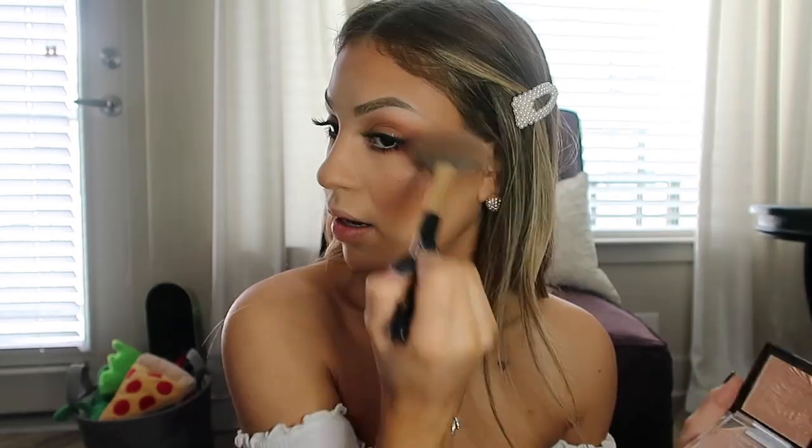Alright, so for highlighter, I'm going to be using the Wet n Wild one in the color Precious Petals. This is such a good highlighter. Oh my god. So for my inner corner highlight, I'm just gonna be taking the same highlighter and with my finger, I'm just popping that right in the inner corner.